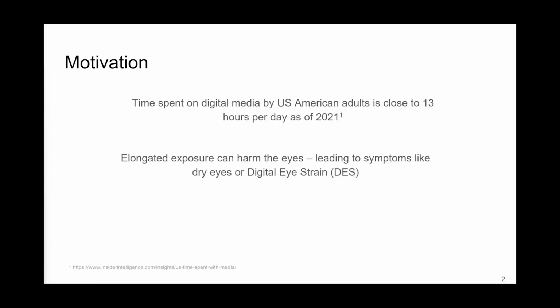Digital eye strain is often attributed to factors like close screen proximity, screen glare, and inadequate interface design. 95% of US children aged 2 to 17 play video games, which can contribute to these symptoms. Nevertheless, strategically designed games might help to mitigate these effects.